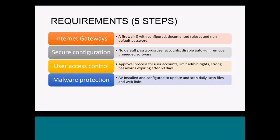Next on the list is protection from malware. Again, this is a very big piece. You must have an anti-malware, antivirus solution installed and configured across the systems that are in scope for the certification. It needs to be configured to run daily updates, daily scans, and should be capable of scanning files and also web links. This is one that sometimes people get caught out on. Ideally, your antivirus solution should notify users of any malicious websites that they may be visiting.